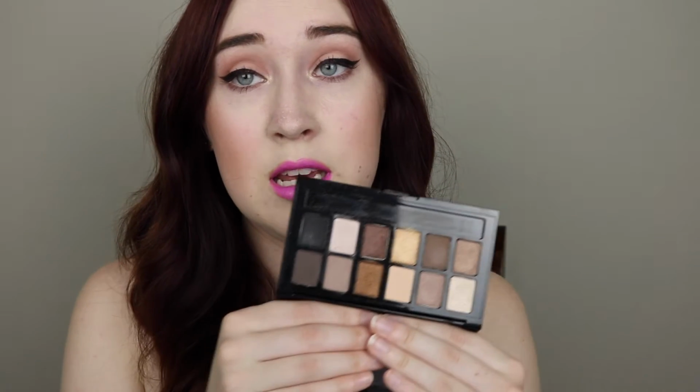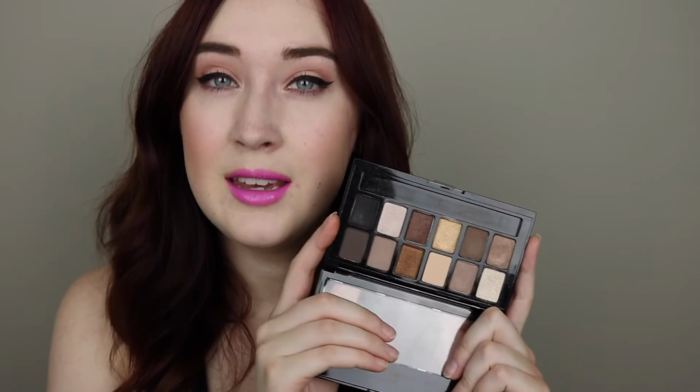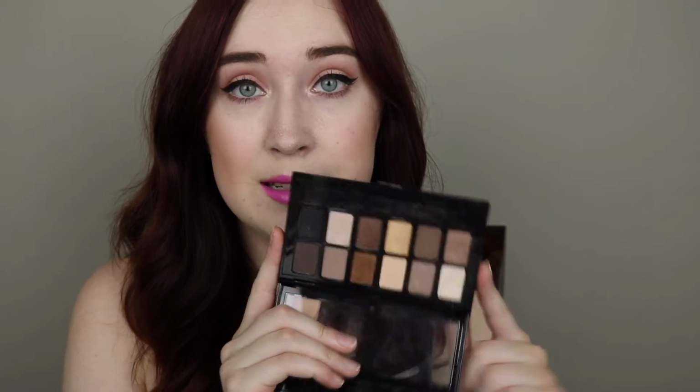I got this before I got the Naked palette, and I started using the Naked palette more, but this one is a great dupe for it. You've got your mattes, some shimmers, your darker colors, your highlight. Maybelline is one of my favorite brands from the drugstore. I think they have amazing products. I absolutely love them, hence why I still have this. I think I'm going to be doing a drugstore makeup look in the near future, and we'll probably end up using this palette.